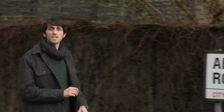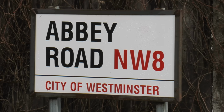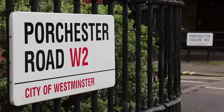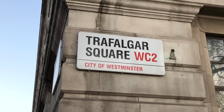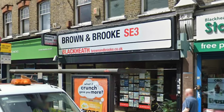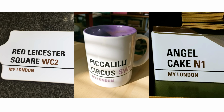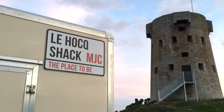But there's no contest for which borough does it best. The splendid street signs of Westminster, designed in 1967 by Misha Black, with their handsome Univers typeface and black and red colour scheme, are a London icon in their own right. Which rather unhelpfully means they're unofficially copied all over London and the rest of the world, sometimes turning up in the most far-flung, un-Westminstery places.